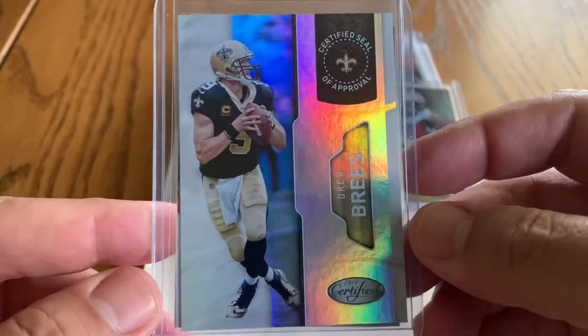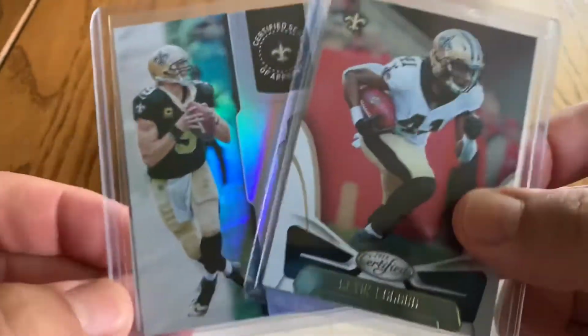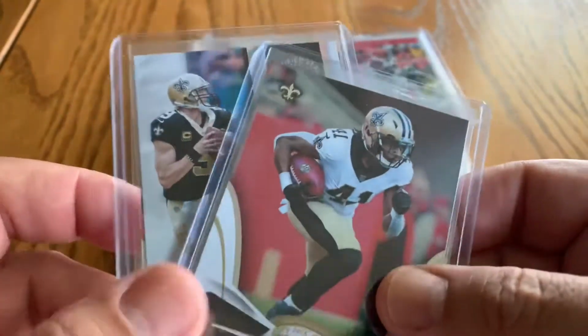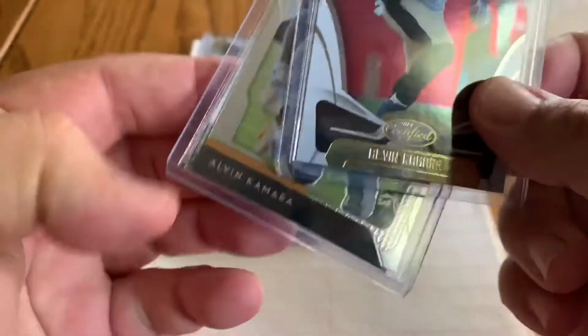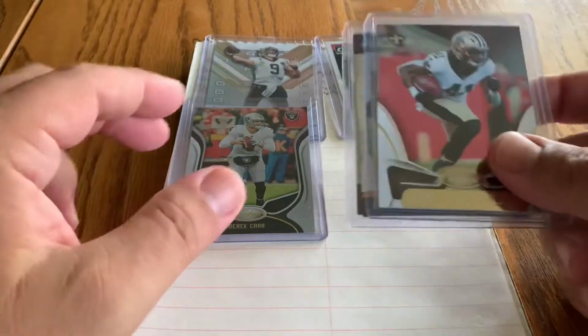Certified seal of approval, Drew Brees. So those are all going out to one buyer. We'll do a bubble mailer on that. It's just real close to that $6 threshold, and we just want to make sure that they get there.